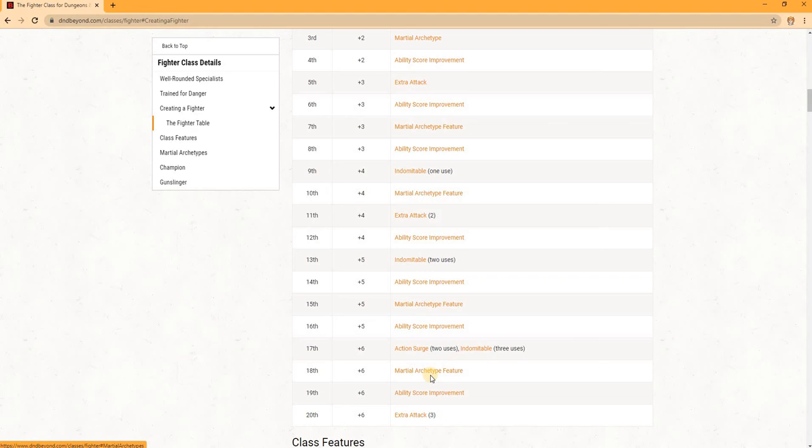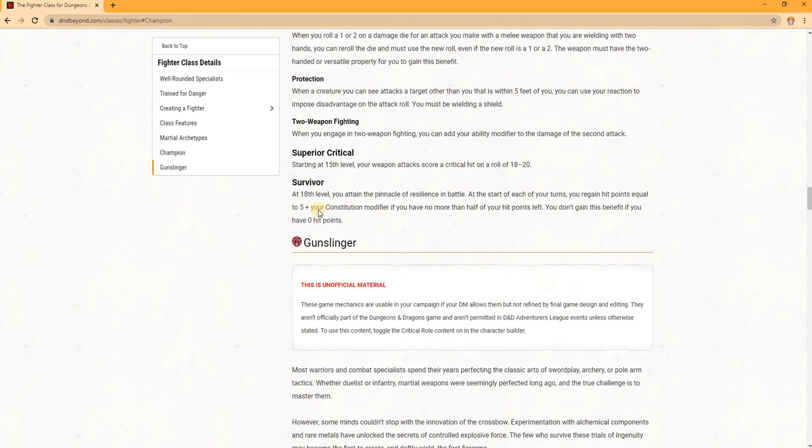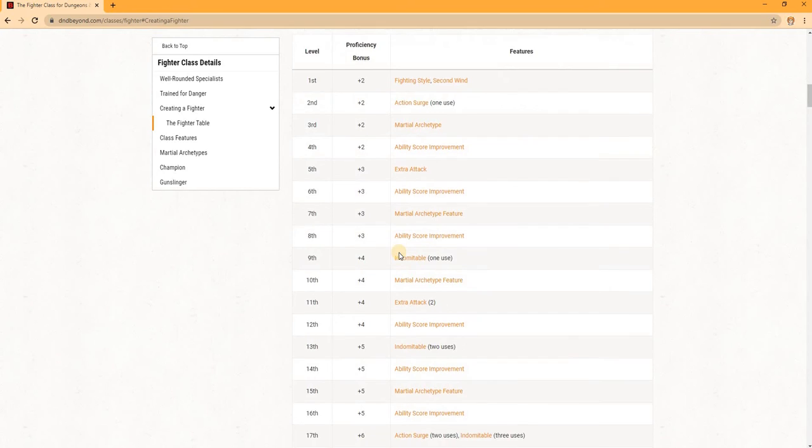At 18th level, you get your final martial archetype feature. For Champion, this is Survivor. At the start of each of your turns, you regain hit points equal to 5 plus your Constitution modifier if you have no more than half your hit points left. Also, you cannot gain it if you have 0 hit points.